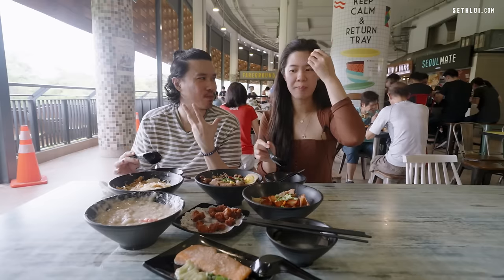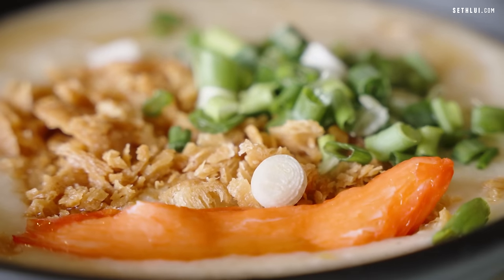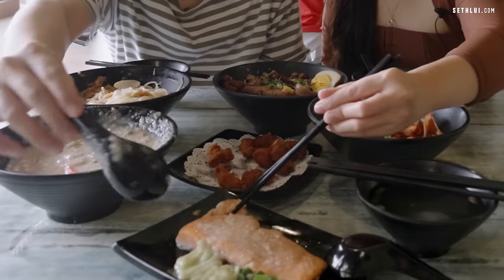I think the smokiness probably helps to mask any seafood fishiness. Yeah. And really it's nice. A bit like a treasure trove. Keep digging, and it's something new. Oh, there's clam, there's scallop. There's different textures of fish also. After so long, it's still so good.